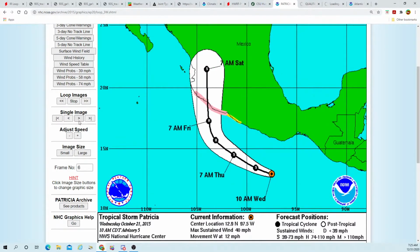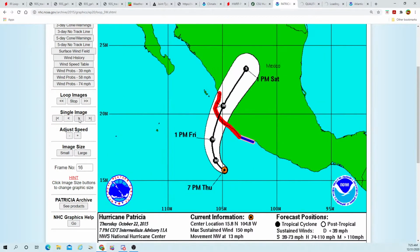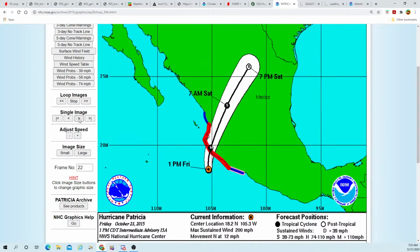Look at the wind speed down here, y'all. 40, 60, 80, 100, 200. I thought it made it to 215, but look at that. Maximum wind speed. I wish they had the wind gust.